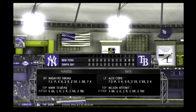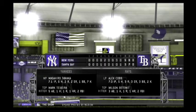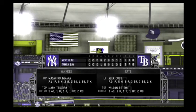Time for a look at our final line score here in what turned out to be a close 2-run victory.